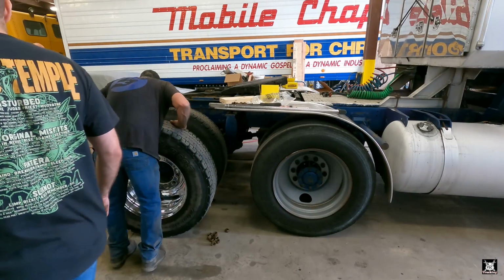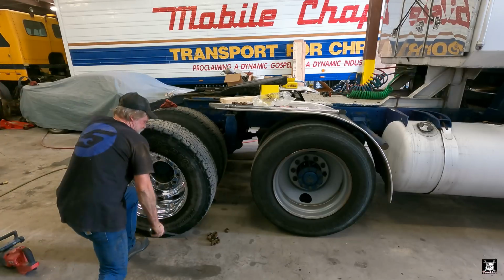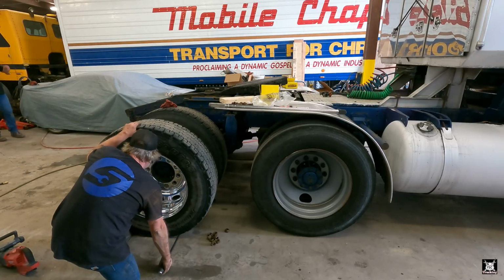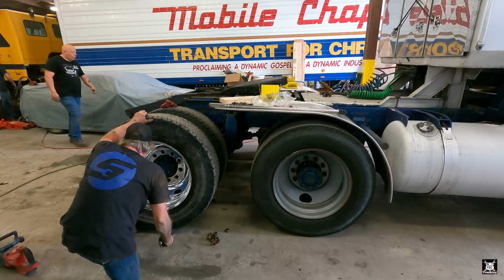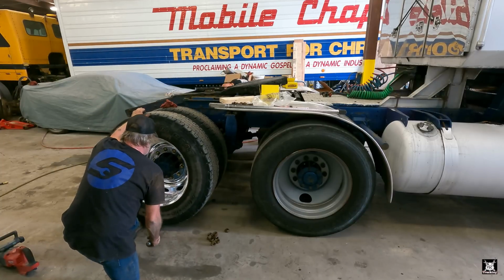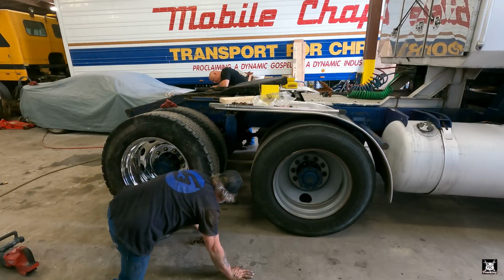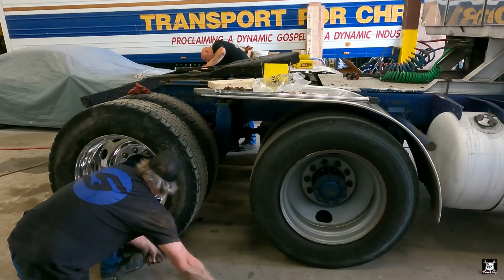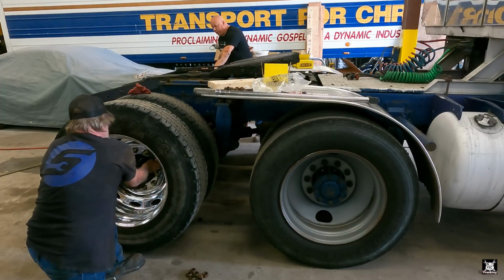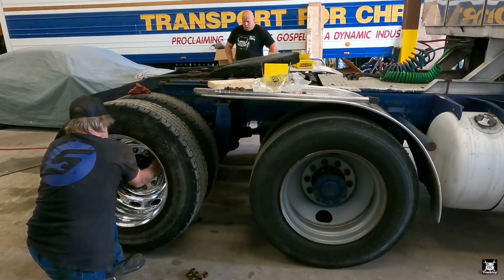You know, when it hits 120, let her rip. You said 120? Where's it at now? It's like 115, it's almost there. Yeah, I did 120 solid. And let her rip.